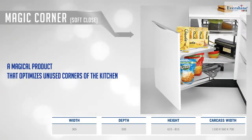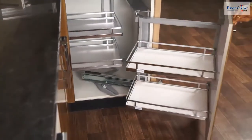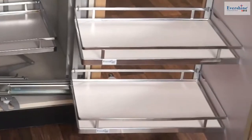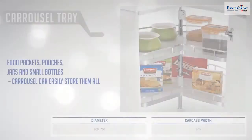Magic Corner Soft Close. Evershine BENZ is successful in creating a magical product that optimizes unused corner of the kitchen. Magic Corner has soft close mechanism that helps to conveniently close the magic corner.